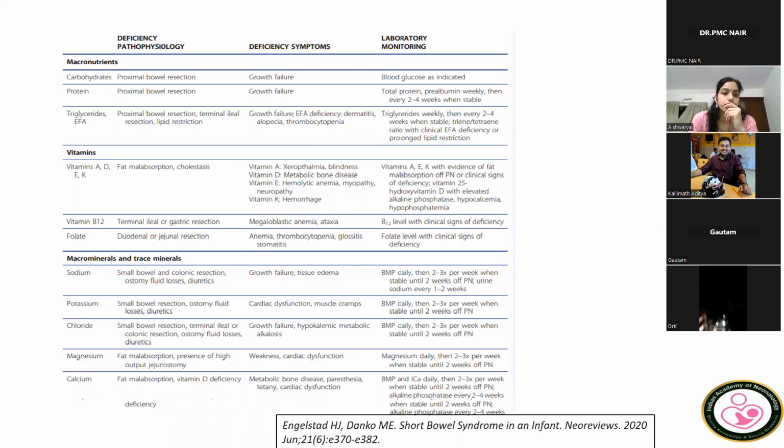For those who are deficient in sodium, growth failure and tissue edema are noticed. Potassium, cardiac dysfunction and muscle cramps may be seen. Chloride, growth failure, hypokalemic metabolic alkalosis. Magnesium, it may manifest as weakness and cardiac dysfunction. And calcium, metabolic bone disease, paresthesia, tetany, and cardiac dysfunction.